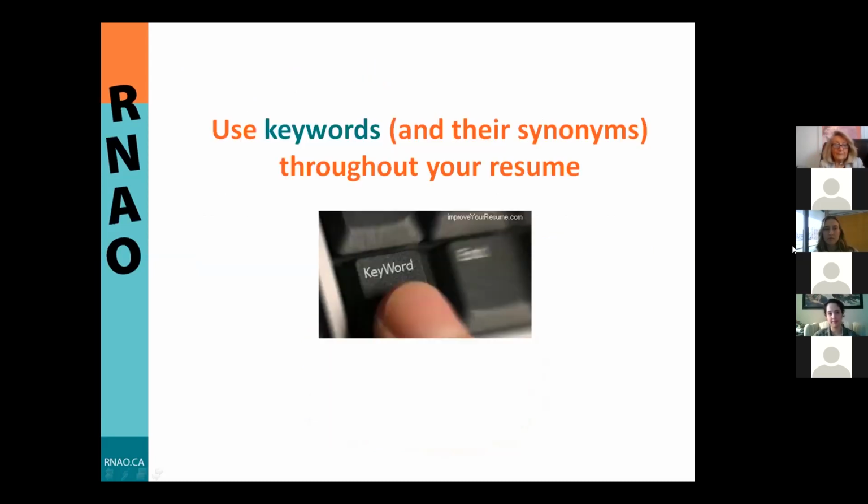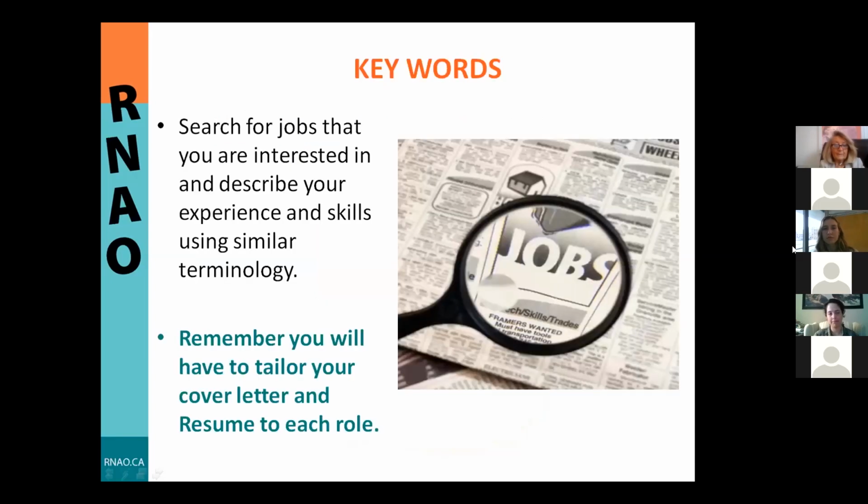Use keywords and synonyms throughout your resume. Search for jobs, of course, that you're interested in and describe your experience and skills using similar terminology. Remember, you will have to tailor your cover letter and resume to each role. One size does not fit all.